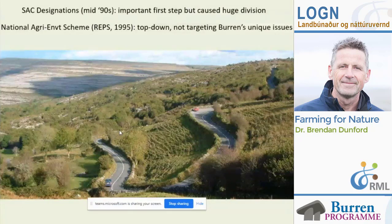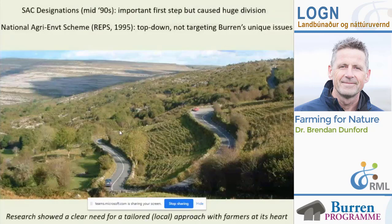So we have a national environmental program, but it doesn't really work for us in the Burren because the landscape and the needs of the landscape are so different, so specific, that it doesn't really work terribly well. It doesn't address these problems. So what we decided that we needed was a tailored approach for the Burren with farmers at its heart, because farmers own all of this land, they own the livestock, they have the experience and the knowledge. So if we're to conserve this landscape, we need to do it with farmers, but we need to do it in a way that's particular to the Burren.